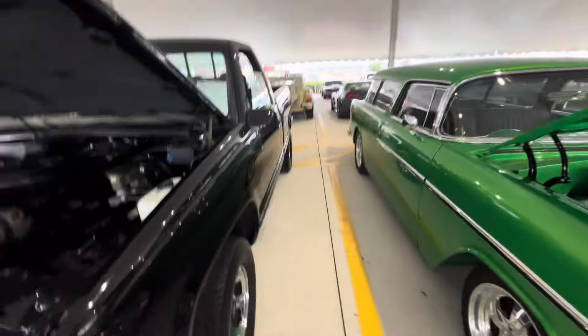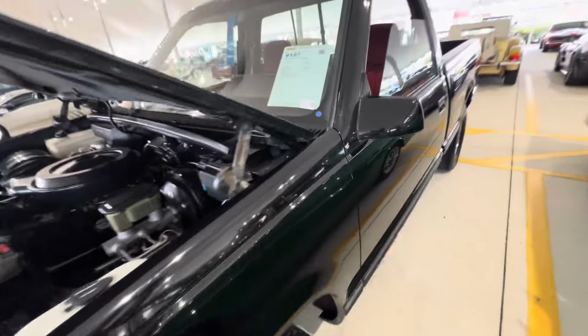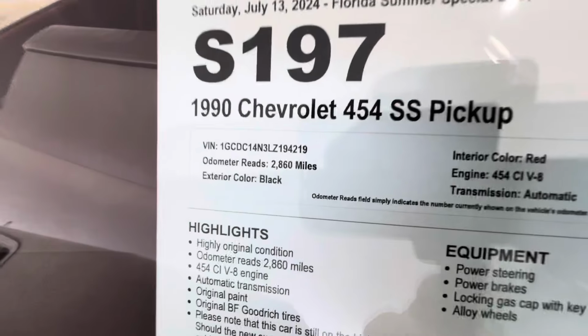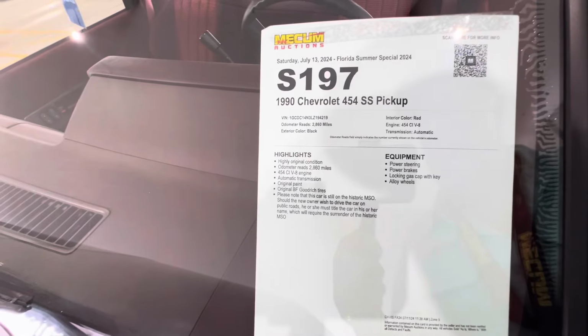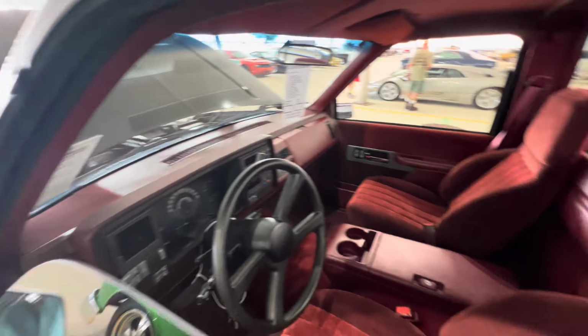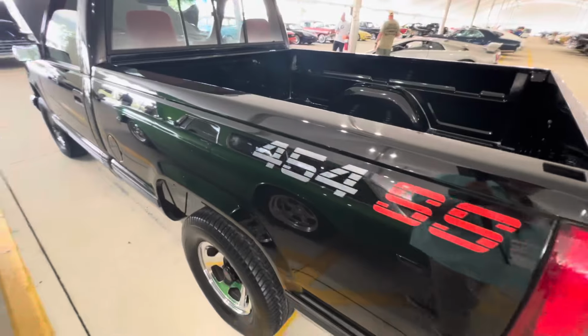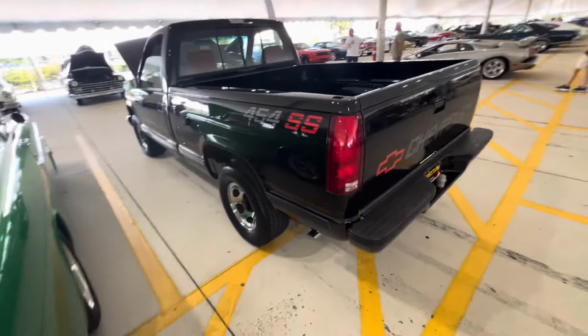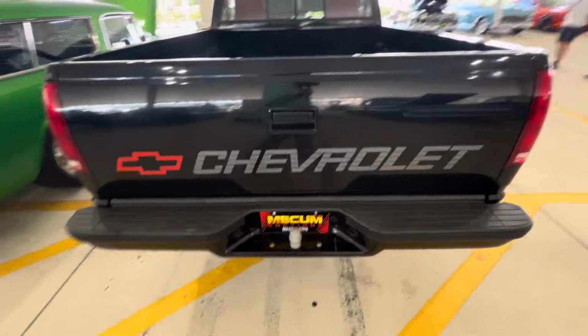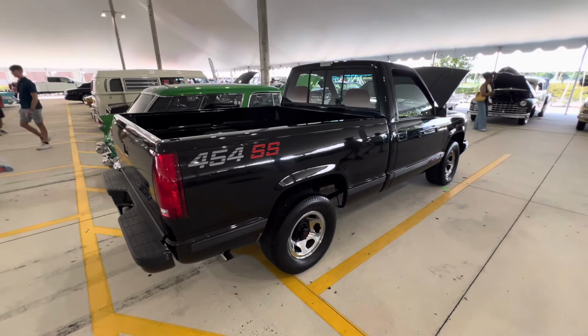That's a beautiful piece. Oh, I love these. It's a 90 SS 454. It's got 2,800 miles on it. Looks like it. It's in unbelievable condition. Looks like original paint and everything on it. 2,800 miles. I looked at those when they first came out. I fell in love with them.